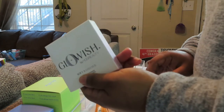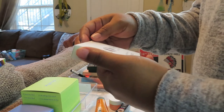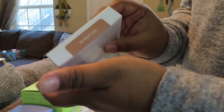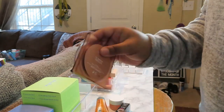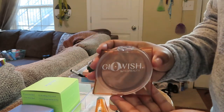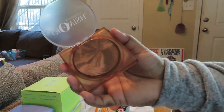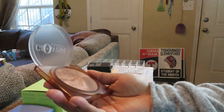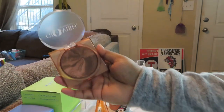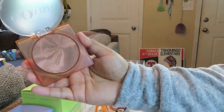And then I also picked up this bronzer from the new Huda Beauty collection, the Glowish Soft Radiance Bronzing Powder. And I got number 4, Deep Tan. And this was, I think, $31 or $32. It looks like this. So it's probably looking way darker on camera than it actually is. Here's some light.